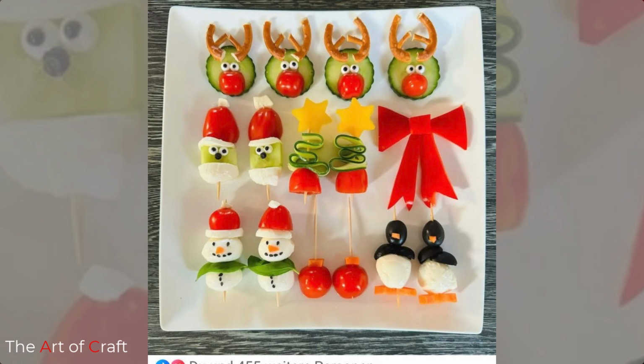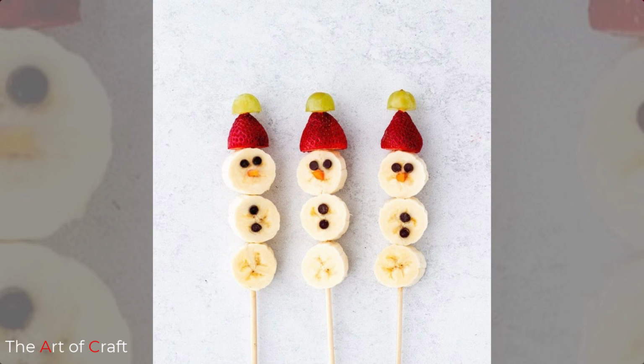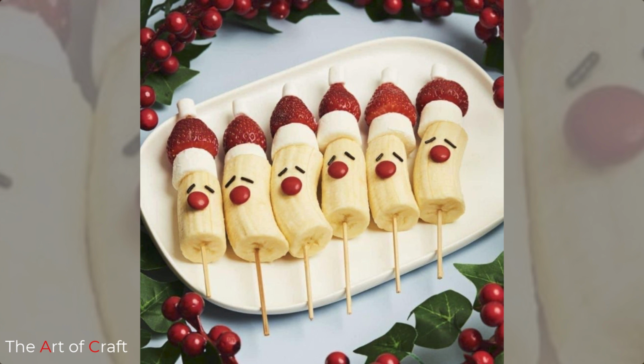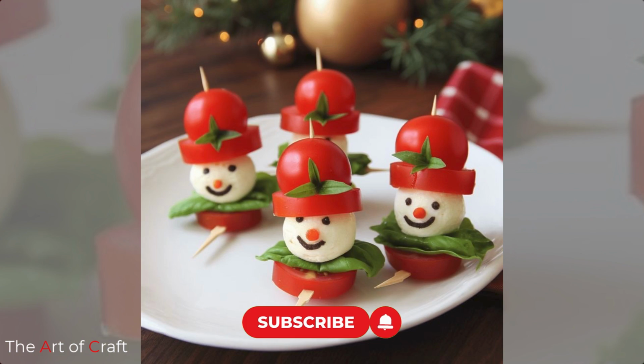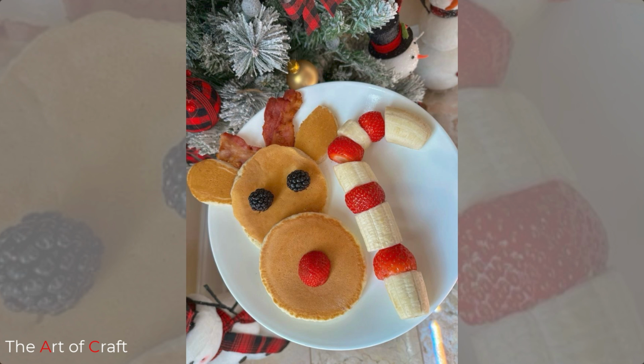Now for the centerpiece, your holiday roast. Garnish it with cranberries, rosemary sprigs, and orange slices for a festive and fragrant decoration. A beautifully presented main course can elevate the entire dining experience.